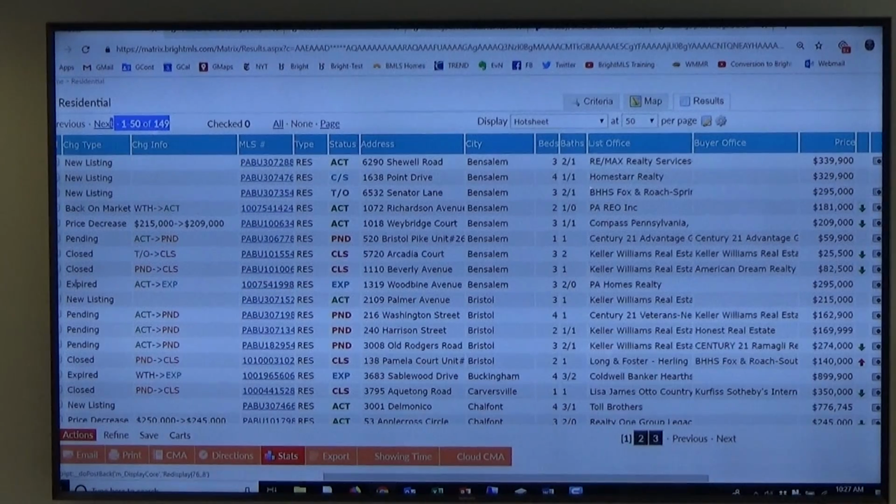Of course, if you want all the details on any of these, you can click the MLS number. If you wanted to print any of these, view any of these, you could, of course, tag listings, choose email, print, all of that. But this, again, is a tool for you so that you're aware of what's happening.